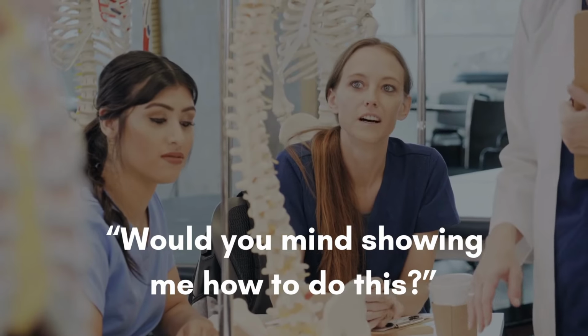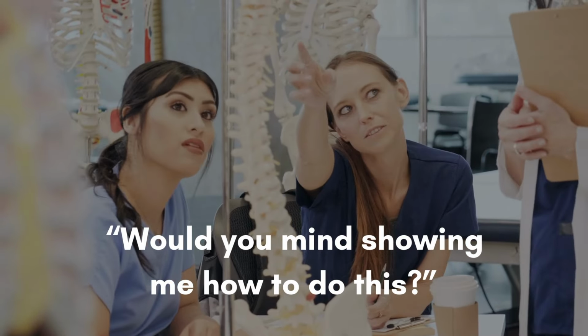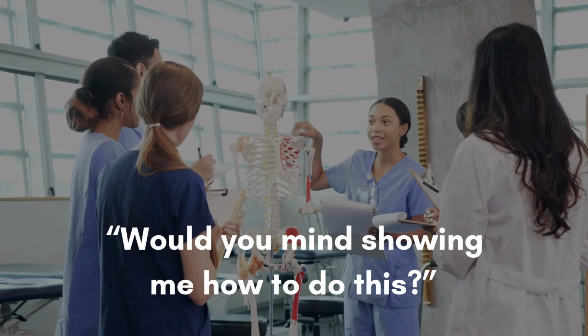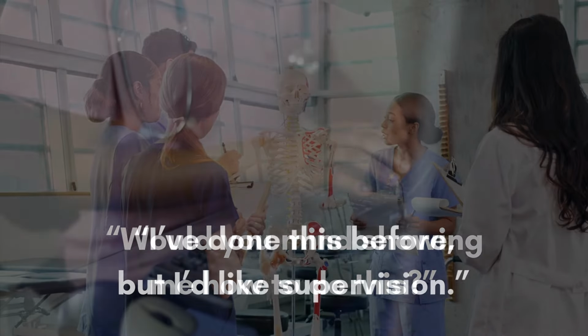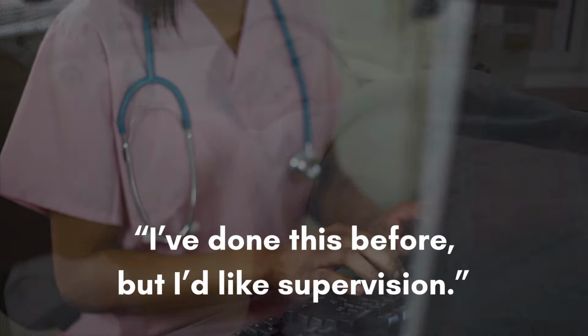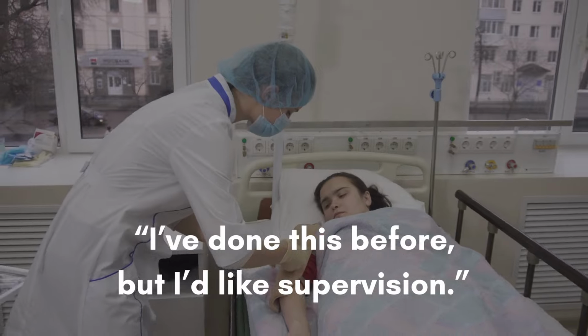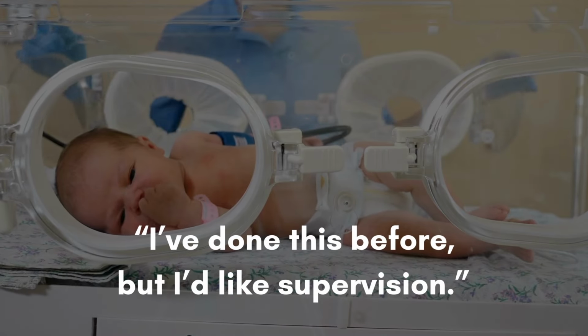Would you mind showing me how to do this? This question is great when you're learning something new. Would you mind is a polite and respectful way to make a request without sounding demanding. I've done this before, but I'd like supervision. This phrase shows maturity and professionalism. You're letting people know that you've had experience with something, but you still value safety and feedback.